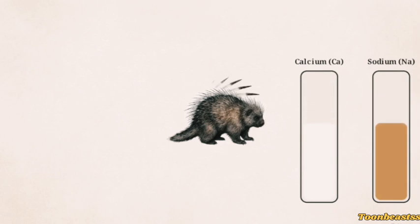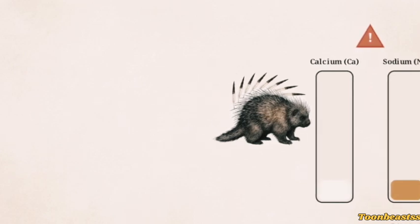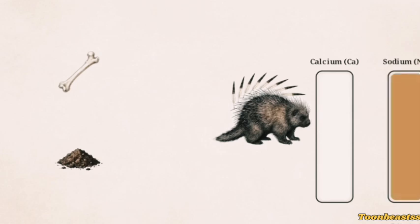Growing and maintaining a dense coat of keratin quills, along with the heavy teeth required to feed, drains the body of these minerals far faster than regular foraging can replace them. To counter this deficit, they seek out unconventional, non-plant food sources. They spend hours chewing on old, dry bones found on the forest floor, or digging into loose patches of earth to pull minerals straight from the soil.